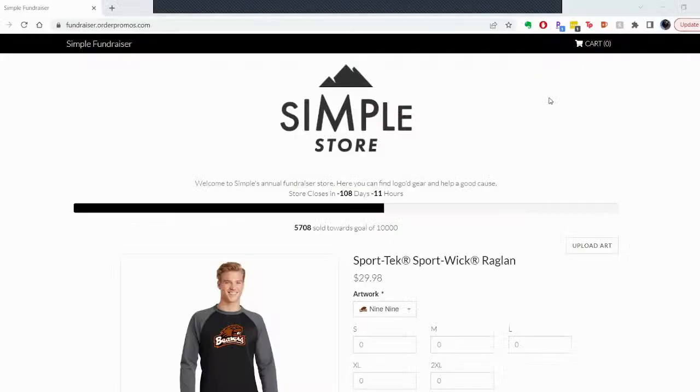Let's walk through our demo site. Simple stores are best for simple programs. They're great for pop-up shops and gifting programs where the end goal is to collect orders and drop ship information. Here we have a working demo to highlight the features and flexibility available to create easy-to-manage experiences.